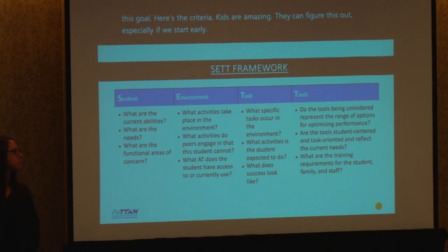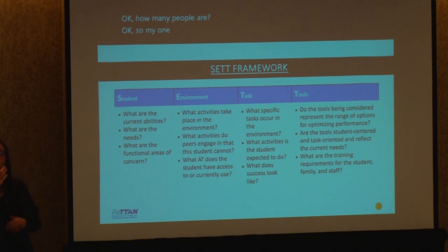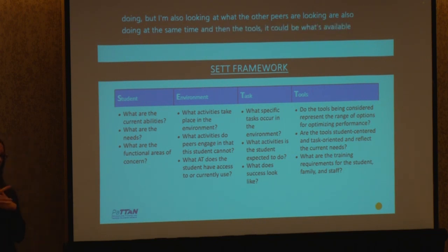All right, so for those of you not familiar, the SET framework is a way to be pulling this information together. A lot of the special ed, if you're not, how many people are special ed folks? Okay, how many people are gen ed folks? Okay, so may one gen ed person be with your special ed friends. And it's just looking at what can the students do. This is our present levels of performance. This is instructionally, where's their baseline, the environment, what are the things that are happening, what are they expected to do. The tasks are a little bit more specific to what they're doing, but I'm also looking at what the other peers are also doing at the same time. And then the tools, it could be what's available as a starting point.